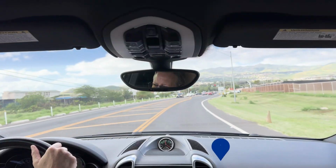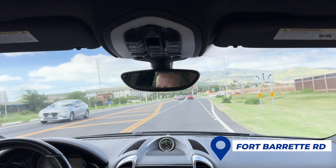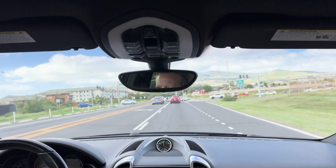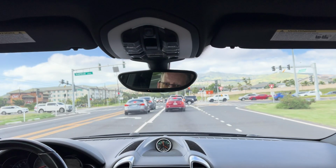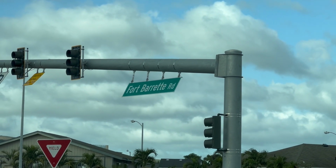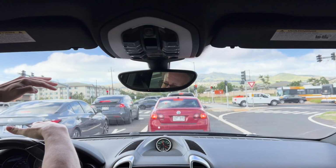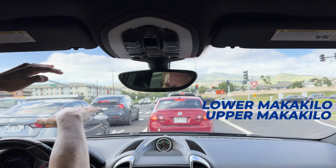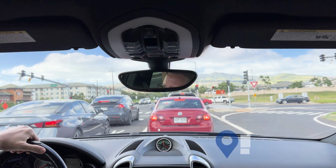So here we are, we're going northbound on Fort Barrette Road and crossing the first intersection of Kapolei Parkway. Fort Barrette is a main drive that drives north and south through Kapolei. And Fort Barrette turns into Makakilo Drive, and if you can see straight ahead, that's where Makakilo is. Makakilo is the ridges of Kapolei. And the first half of Makakilo, you've got Lower Makakilo and then Upper Makakilo. And I'll discuss more about Makakilo as we drive up there.